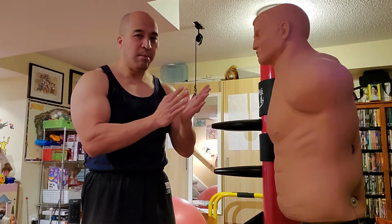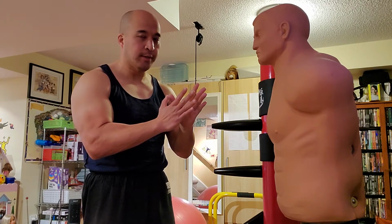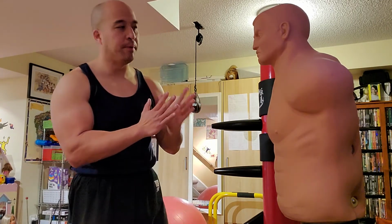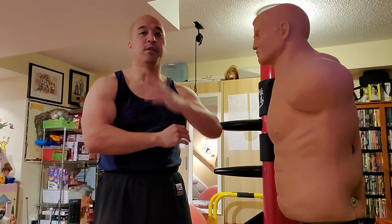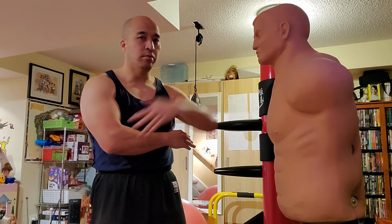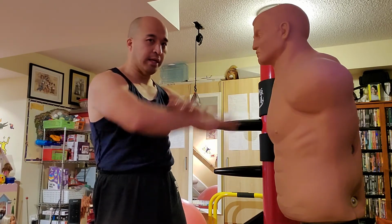Now, in terms of actual strikes, they come off of natural hand positions. One hand position can be, what's up? From here, notice I'm not folding them in. I'm just here, so my arms are free to actually do things. One really simple thing you can do is a hurling palm, or you can use a back fist.